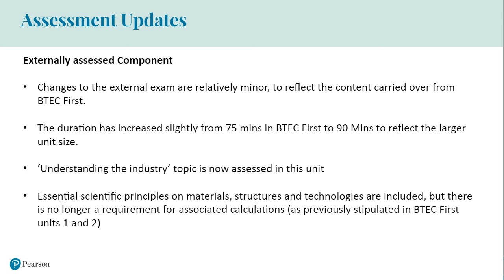So for the externally assessed component, that's component 1, it's assessed by an external exam set and marked by Pearson and completed under supervised conditions. The assessment availability is January, February and May, June. The first assessment is January, February 2024.